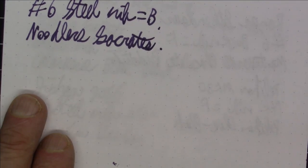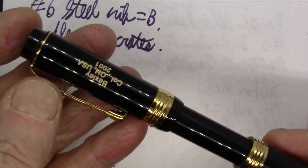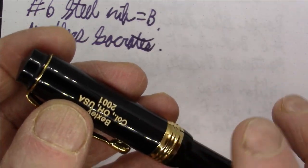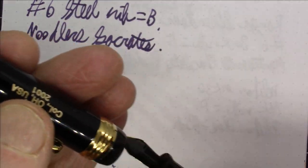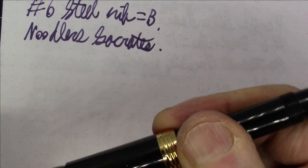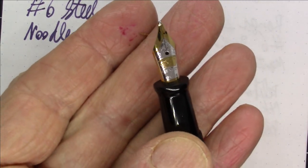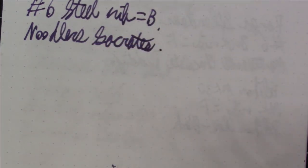Next up is a pen I just recently reviewed as well. This is from 2001, not a new pen. This is a sleeve filler, so it has a sac in it. It's a modern pen that's made with a sac, very unusual. It's a sleeve filling pen from Bexley with a really, really nice two-tone 18 karat nib that writes great.